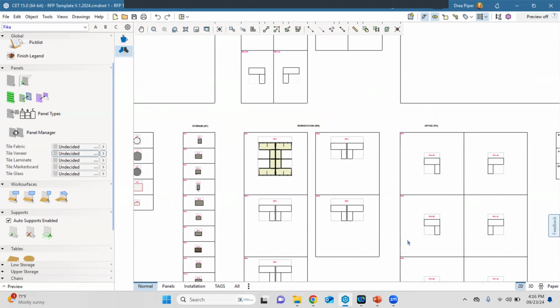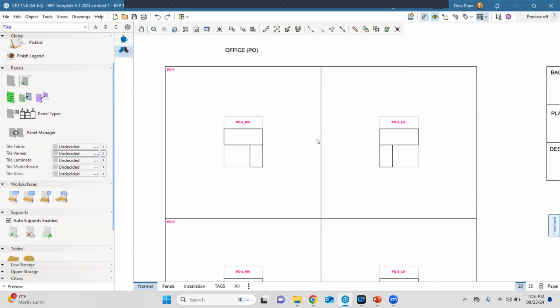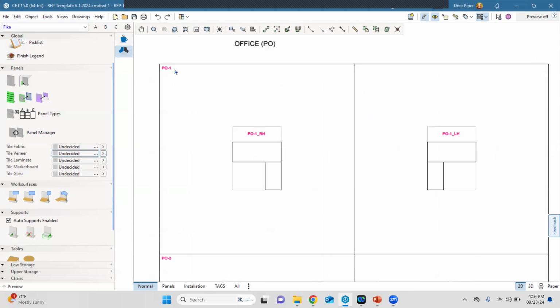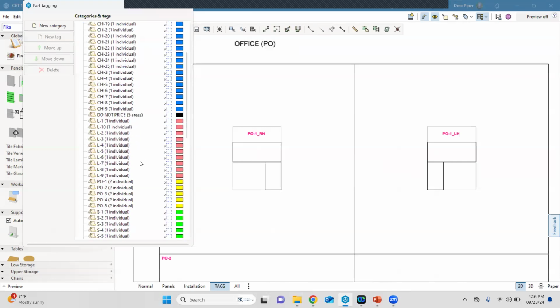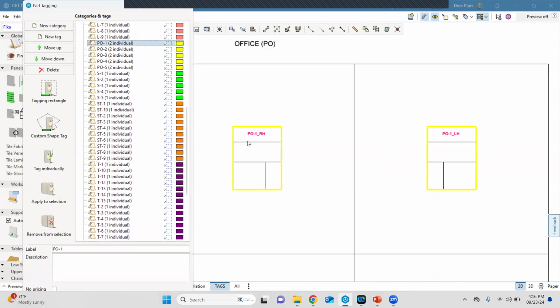So that is workstations. And then if we hop over to private offices, similar to workstations, we've created a right hand and a left hand for each private office typical, but both have the same item tag, so PO-01. We did this because we found that most A&D firms tag an office the same regardless of what hand it is. But we want to make sure that we account for a right hand and a left hand once we get to actually putting it into the drawing. So like I said, if we go to our part tagging, both of our right hand and left hand are under the same tag.